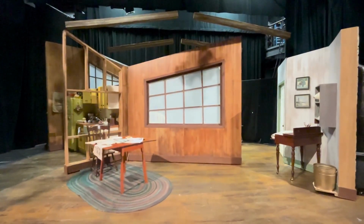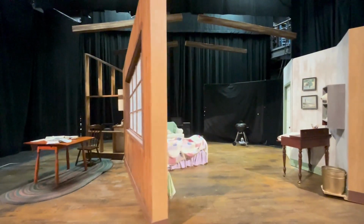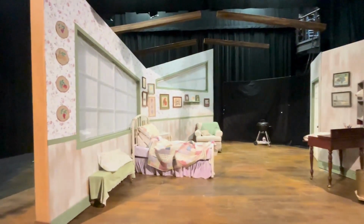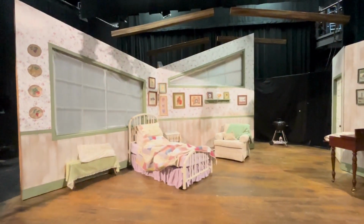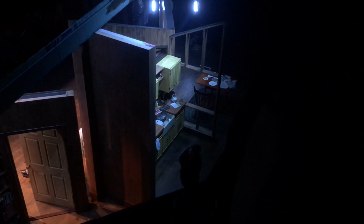The play takes place entirely in Annie Wilkes' house, and we follow Paul on his journey through her house, starting first being trapped in his bedroom, and then moving into exploring the rest of the house, learning more of who Annie is. So in this clip, you can watch the first rotation of the set from Paul's room into Annie's house, filmed during the show.